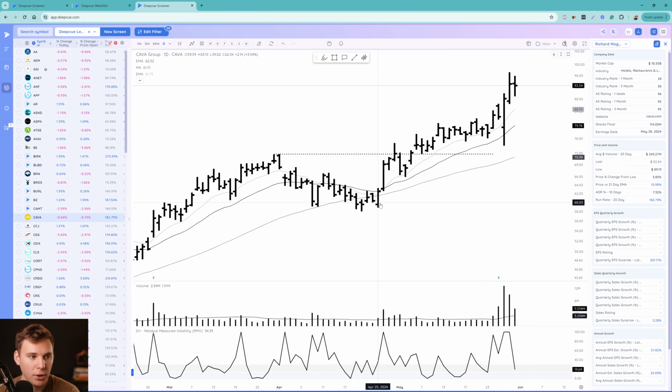Likely you want to be involved from this outside day near the bottom of the base, reclaim the 21 EMA the next day as it confirms that strength, or maybe after it retests that 10 EMA, get along this upside reversal on the fall through day, or maybe from this tightness as it moved up.